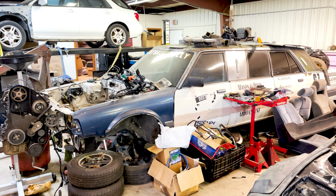And then some of the other fun things we've got to go through. That intercooler and Supra engine, the 2J, that's what came out of Earl. That's going back to Florida. That is the 6-speed diesel engine for our Jetta.